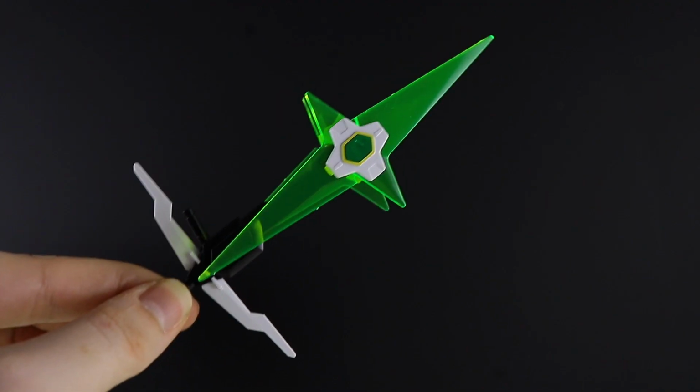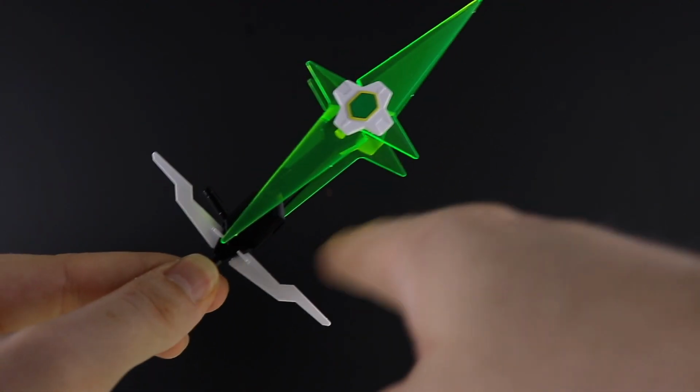Oh yeah, also the rifle can become a crap looking and crap quality sword.